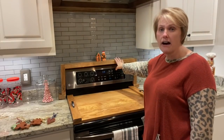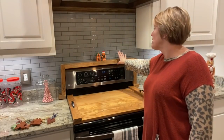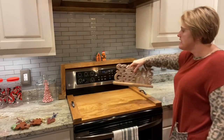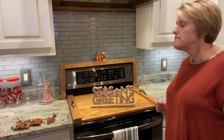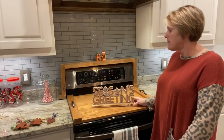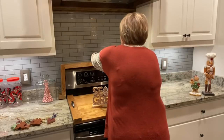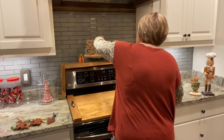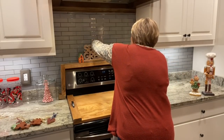And now that I have my back piece back on, I could do something. I have this gingerbread piece that says Season's Greetings. I bought this many years ago here locally at a local owned shop. And I think I'm going to use these out on either side and then put my gingerbread in the center.